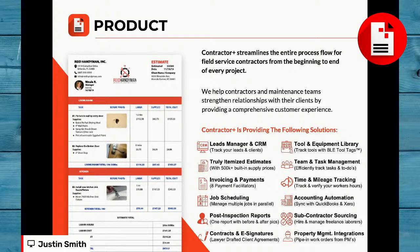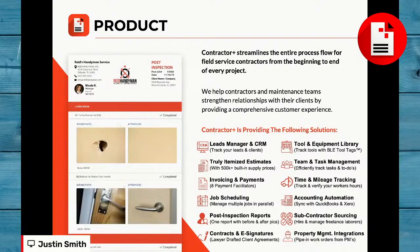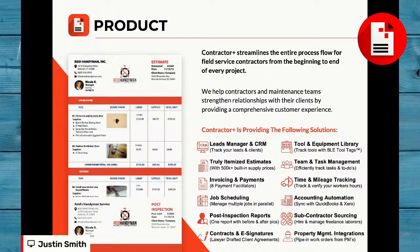On the left here, you see the estimate. This is what an estimate looks like. And this right here is what a post inspection looks like with the before and after photos. Really cool stuff. That's what your client sees. And when you give your client this level of transparency, you can charge more. People will pay for a premium quality service, and first impressions are everything.